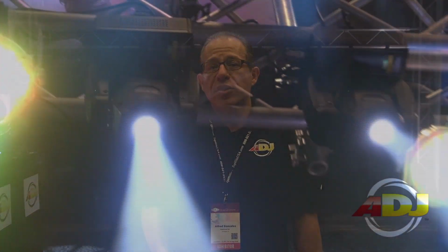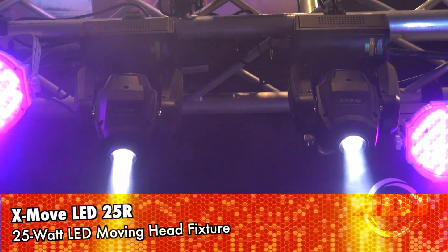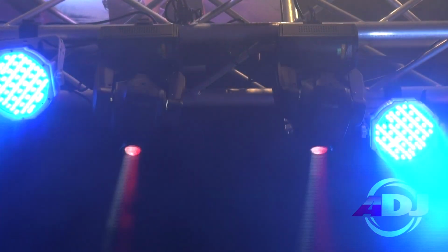We're excited about two of our latest arrivals, one of which is the new X-Move LED 25R. Our new X-Move now consists of a 25-watt LED source, whereas our old model only had a 10-watt LED source. So now it's brighter, it's still the same compact size, and it's all packaged in about a 10-inch fixture.